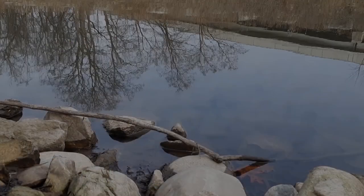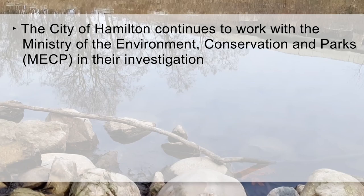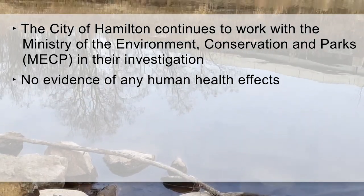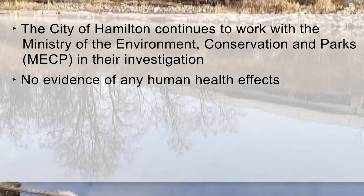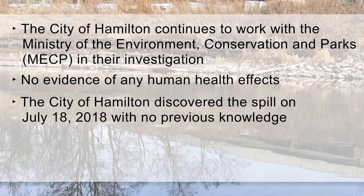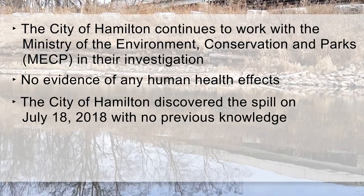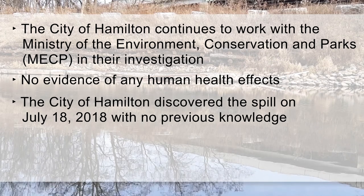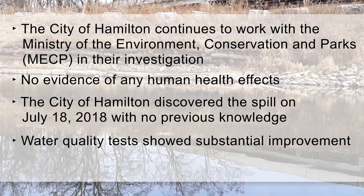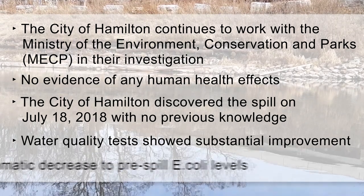At this time, the city is continuing to work with the Ministry of the Environment, Conservation and Parks in their investigation. There is no evidence of any human health effects identified as resulting from this spill. The city discovered the source of the spill on July 18, 2018. There was no knowledge of the spill at any time prior to July 2018. Within only a few weeks of locating and stopping the discharge, water quality sampling results showed a substantial improvement in water quality conditions, associated with a dramatic decrease in E. coli to pre-spill levels.